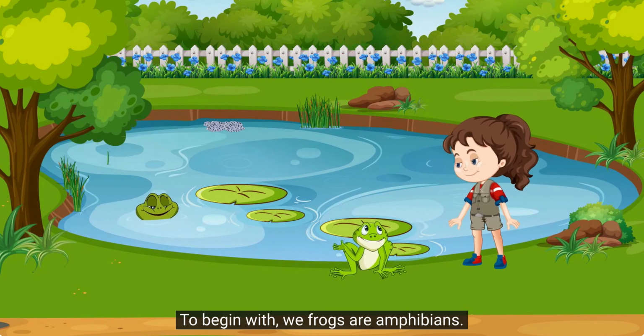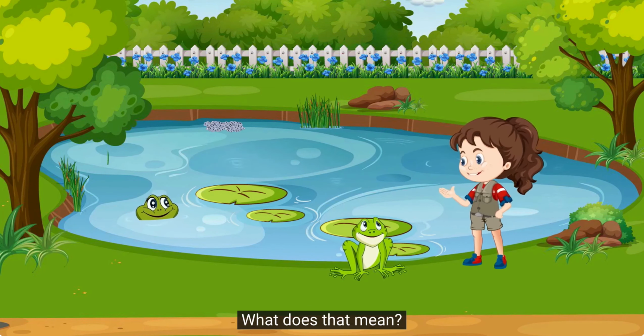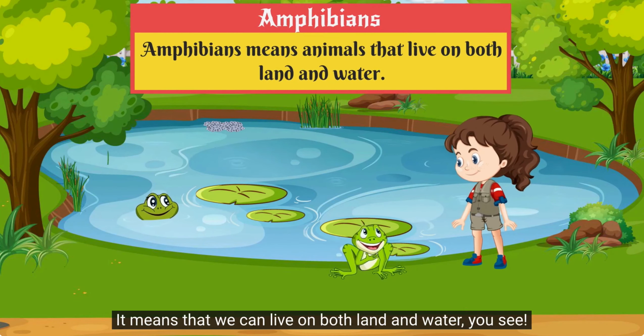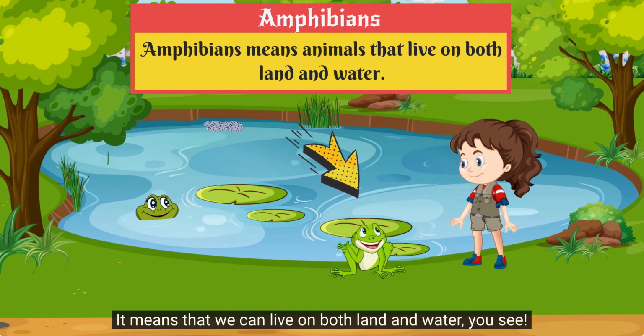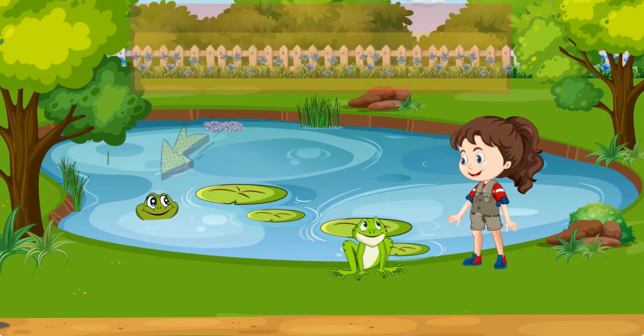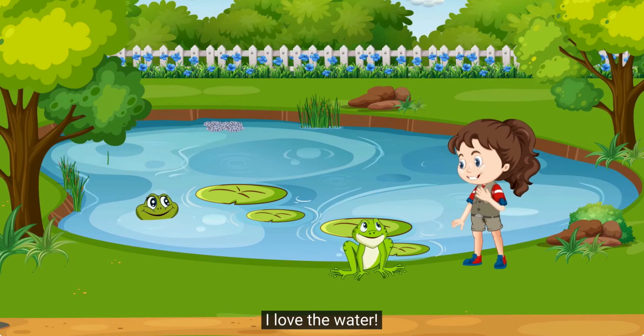To begin with, we frogs are amphibians. What? What does that mean? Amphibians. It means that we can live on both land and water, you see? We are special, aren't we, my dear? Of course you are. And oh, so lucky. I love the water.